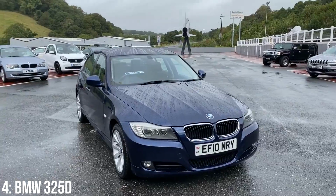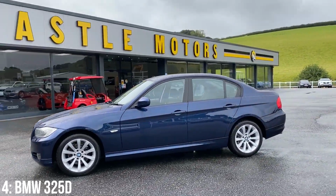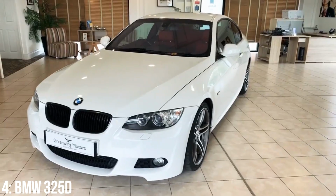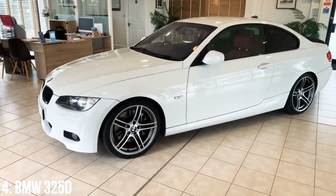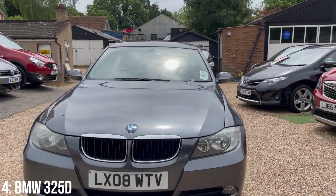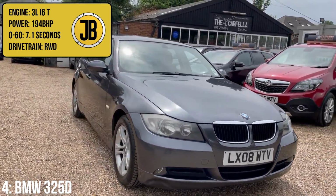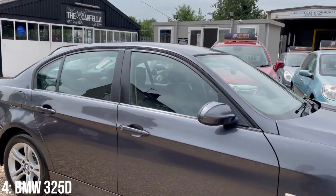You'll probably already know that it comes in estate, saloon, coupe and convertible, but it's worth noting that wherever you go for, the majority that actually got the M57 engine were pre-facelift. Some post-facelifts did get the M57 still, but it's much rarer, so maybe focus on getting one from before 2010. That'll mean you get a 3 litre turbo diesel inline 6 that makes 194 brake horsepower, which gets the car to 60 in 7.1 seconds, so by no means rapid, but that's not the point of this video.